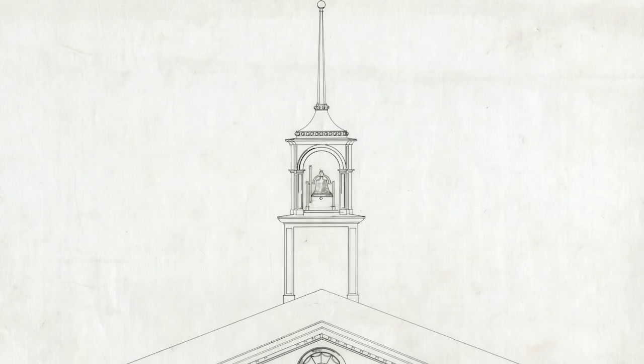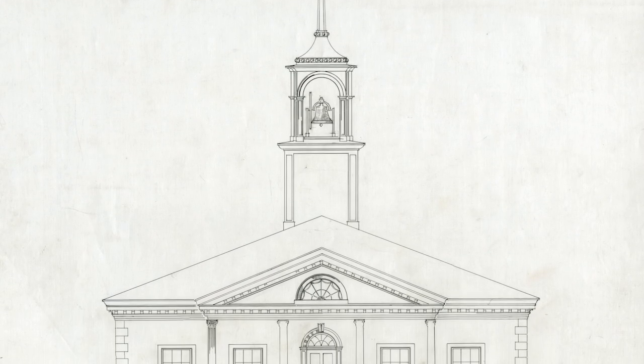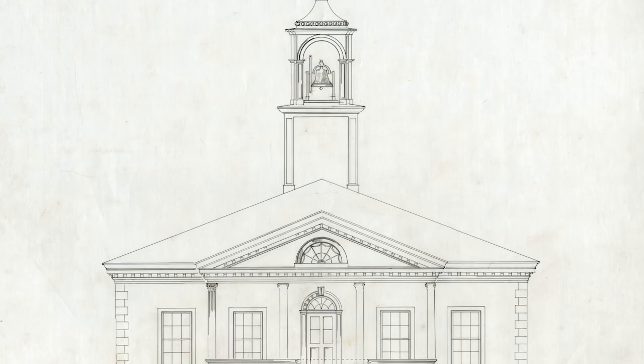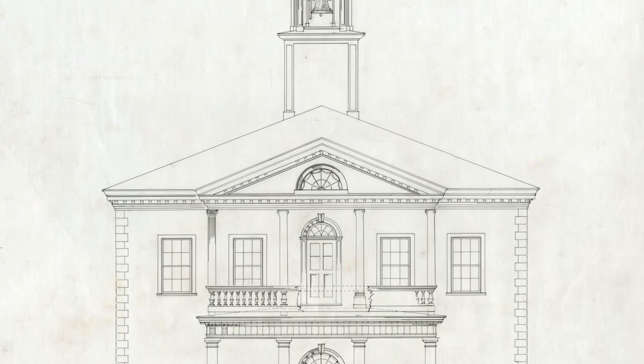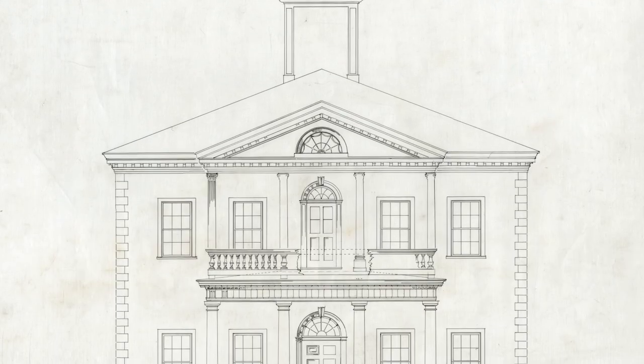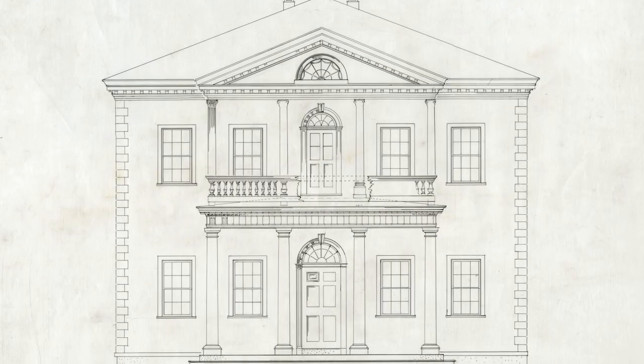Constructed in 1806, design of the elegant Federal-style Academy building is attributed to Charles Vaughan, a noted early Maine architect, and its construction to local builder Samuel Elder. It is now regarded as one of the finest rural post-colonial educational buildings in New England.